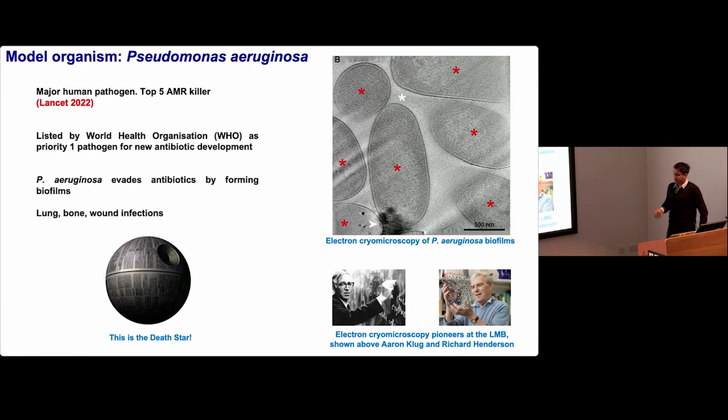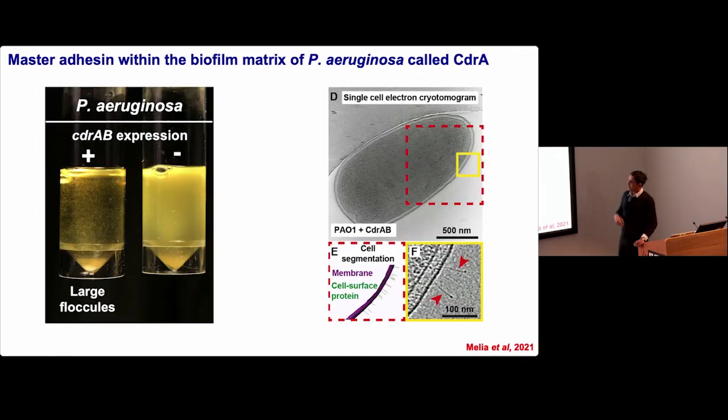At this point, I would like to highlight that the LMB has played a pioneering role in the development of cryo-electron microscopy. And here is a picture of 2 former directors of the institute, Aaron Klug and Richard Henderson, who played key roles in this development. So now to some results from our laboratory.